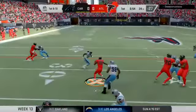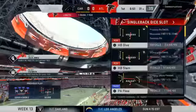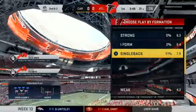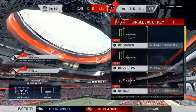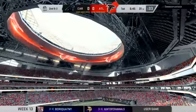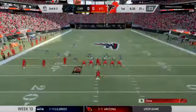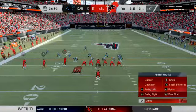Ito Smith, his first carry. And a nice run past the 30-yard line there. A solid run on first down. Gain of 7 leaves him with a 2nd and 3. Well, I think that's what they're going to need to do here in the first half. You've got to take some pressure off of this young quarterback, and no better way to do it than to establish the running game early.